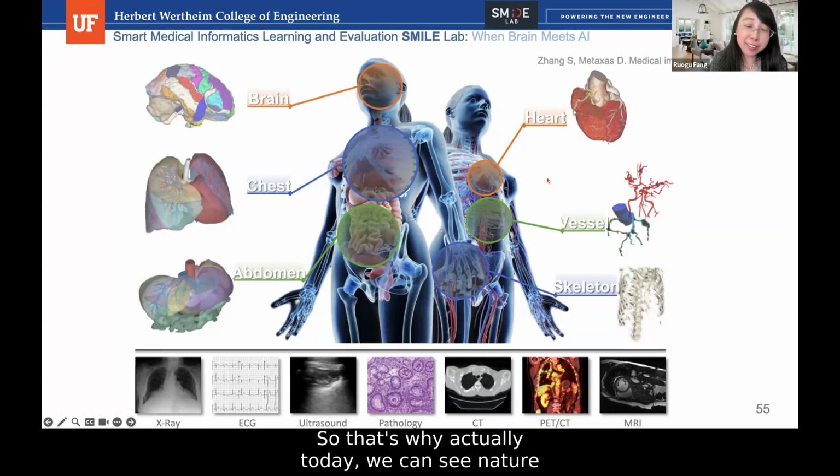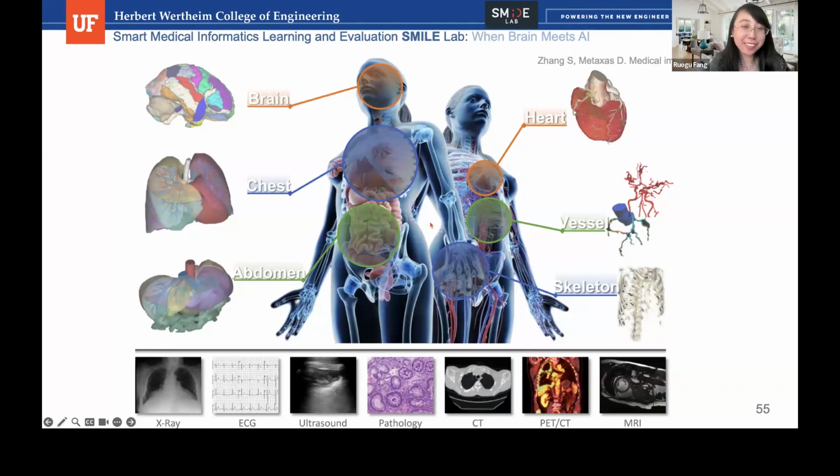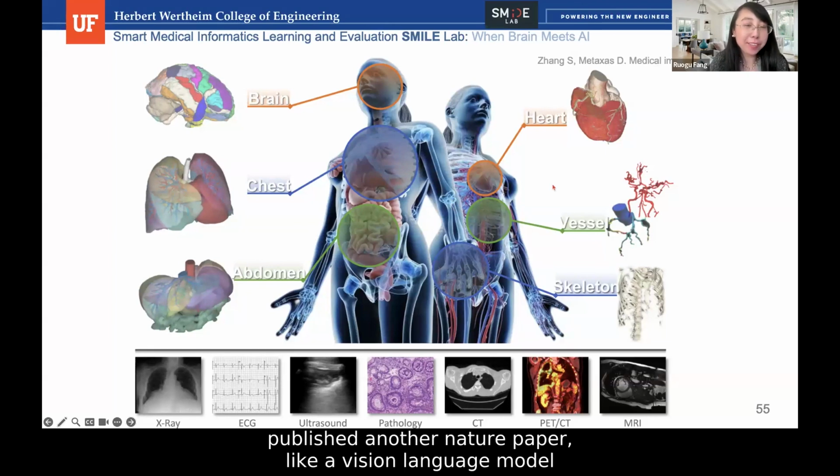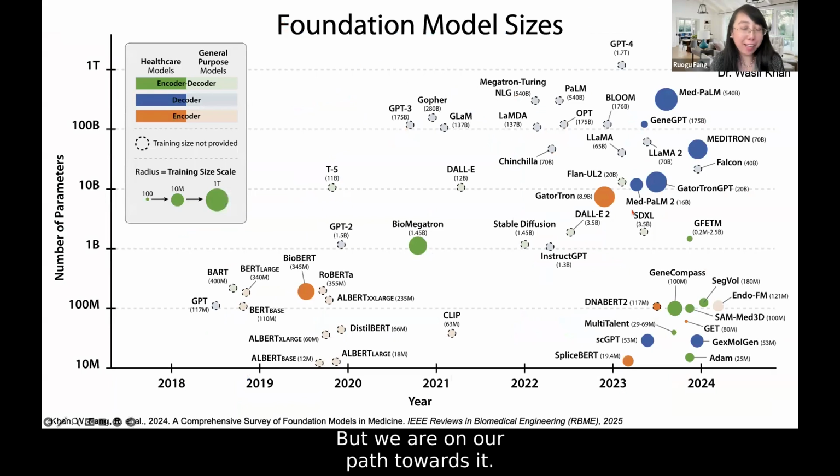That's why today we can see Nature publish one foundation model after another, for pathology, radiology, and oncology. For example, in the department I'm visiting, Stanford Radiation Oncology, they just published another Nature paper on a vision language model for oncology. So I think it's still an unanswered question whether we can train a unified, multitask, multi-organ, multi-modality foundation model for medical data, but we are on our path towards it.